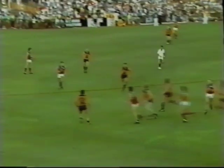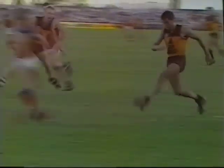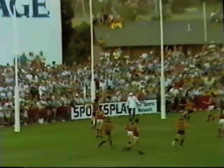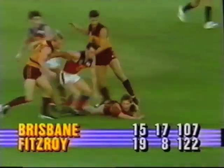If they are going to be in it, they must get it straight out of the centre and down there again. Richardson, after being well held in the first half, has come back well in this second half of football. Mark Williams in the thick of things again as Rick Norman gets the hand pass out. You're watching the replay as Mark Williams gets it to Richardson. He looked to see whether there was someone coming through, and there's the shot. Speared it through from the centre bounce.